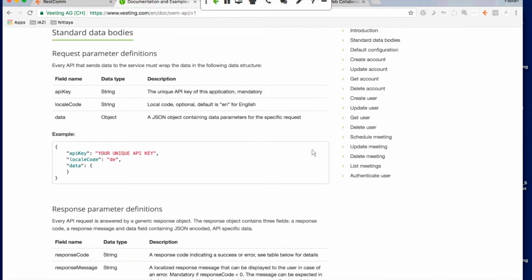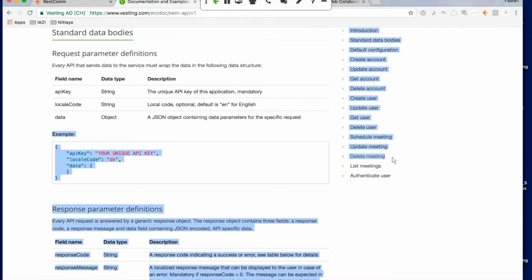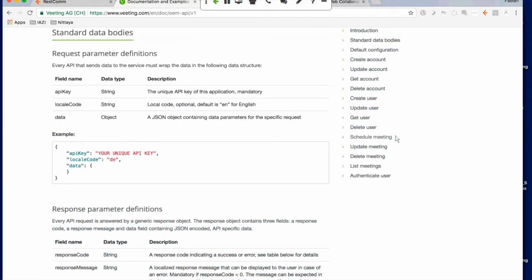Maybe you also have a backend where your customers already manage their phone numbers and their conference rooms. So you can integrate a small scheduling system using our APIs directly into that platform, so that your customers can schedule meetings from where they already manage their conference rooms.